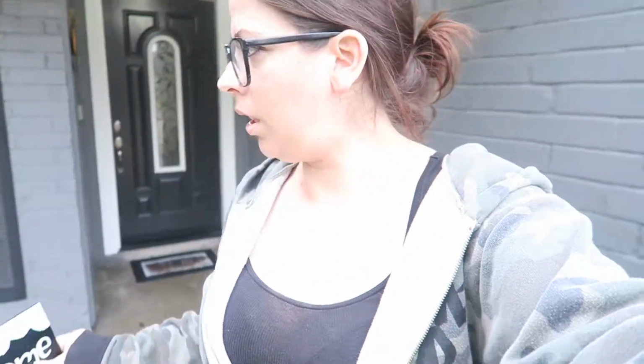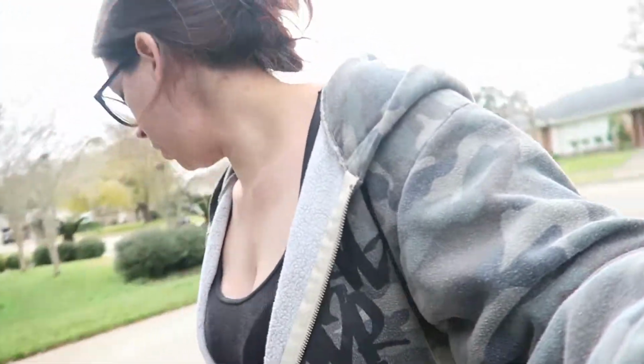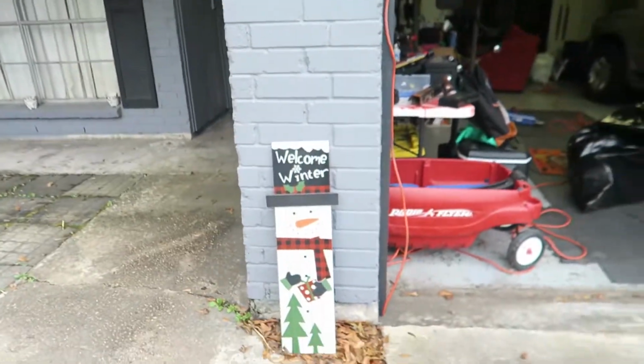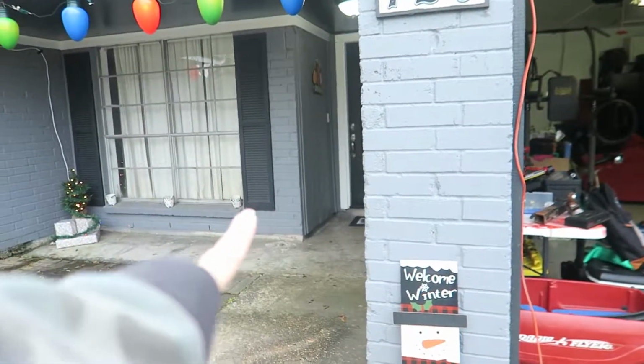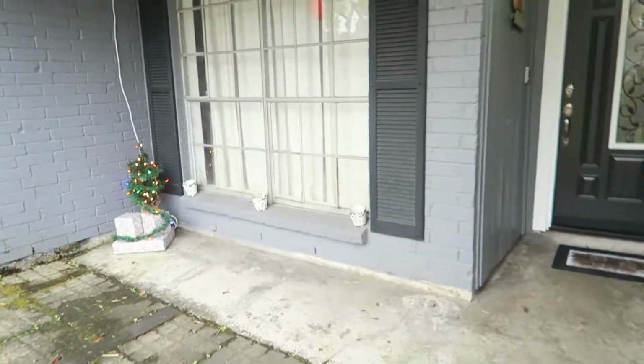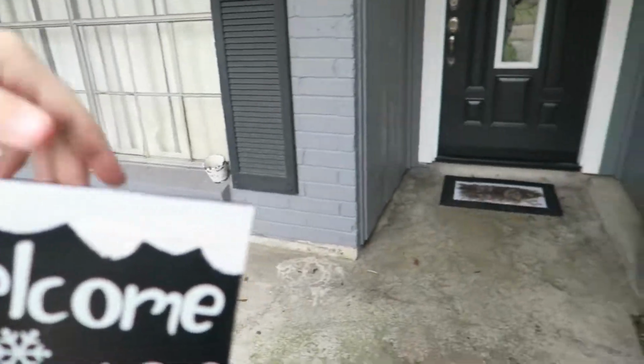About this guy, we go put him outside. Now to decide where I should put our little snowman. Should I just put him right here? Where do you think I should put it? No, I don't think that looks good. Maybe I could put him there. So I think either over here or behind. Not over there. I was thinking about the door.